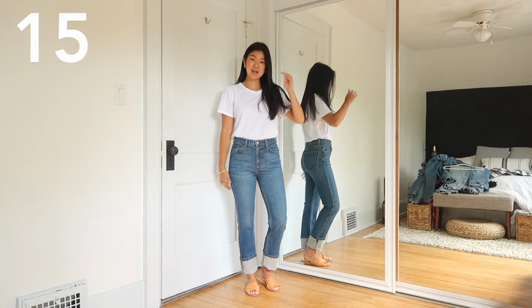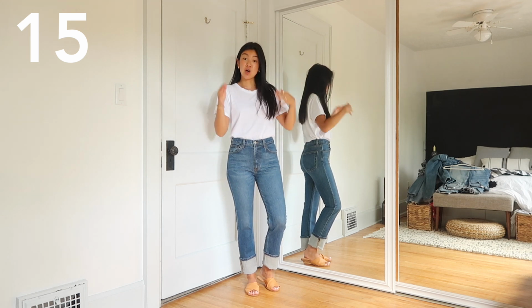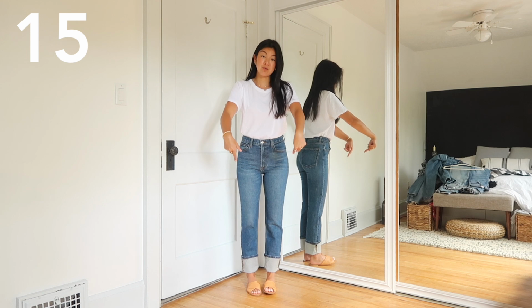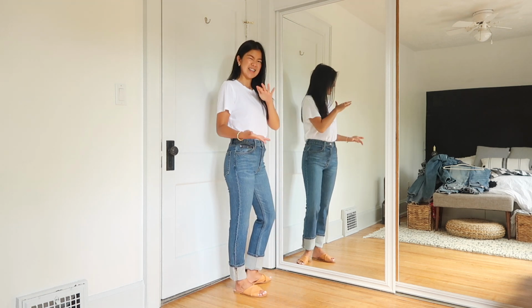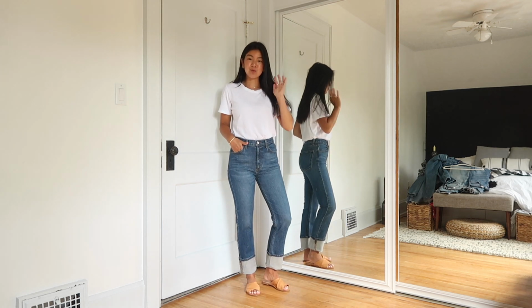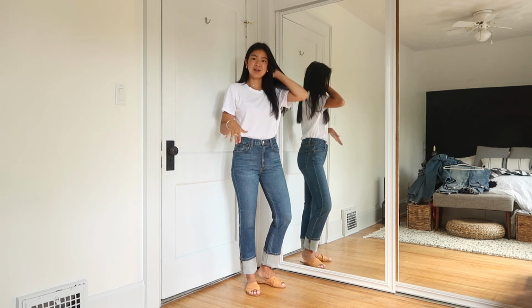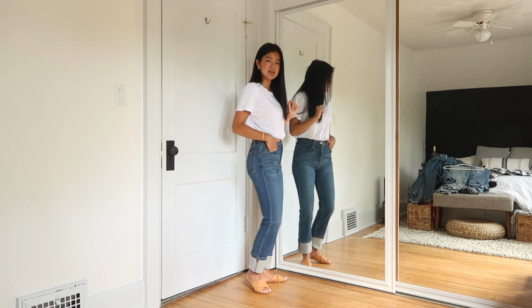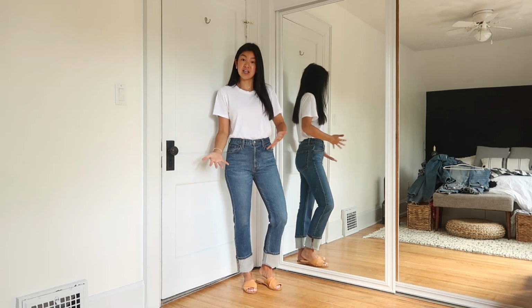All right, so these are another pair of Reformation jeans. These are their straight leg ones, I think. They are quite long, so they're not permanently rolled or cuffed like this. I just cuffed them up like this because I wanted a pair that had that super long cuff at the bottom, and these ones did the trick for me. I really, really like this style. Eventually, if I don't want the cuff, I can just get them cut or tailored off. So this is a really good, classic jean, could be very dressed up too.